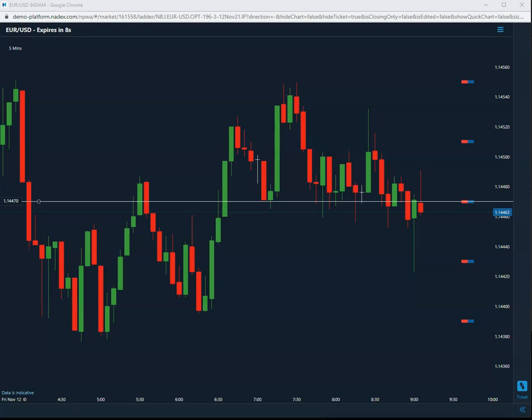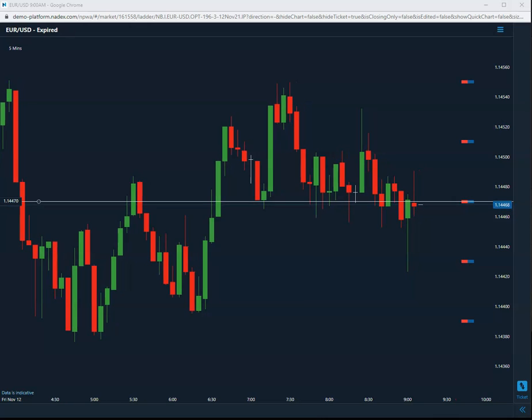All right, 10 seconds to go. Still holding that 47. And it did expire below my 47, so that's good. That's going to be a win for this last day of the week on this Friday.